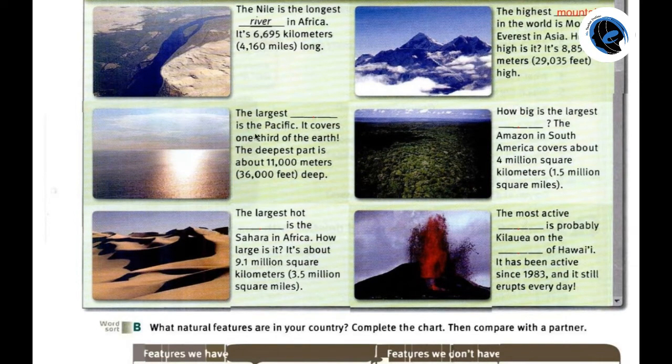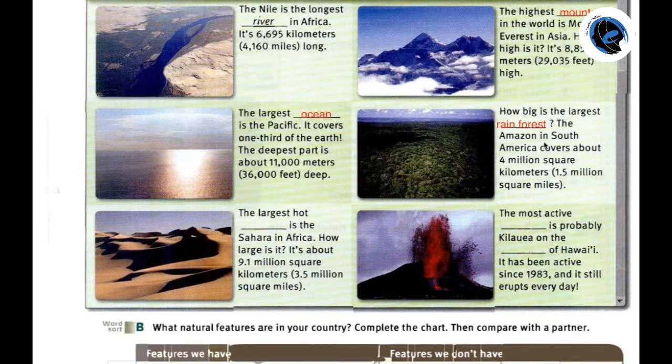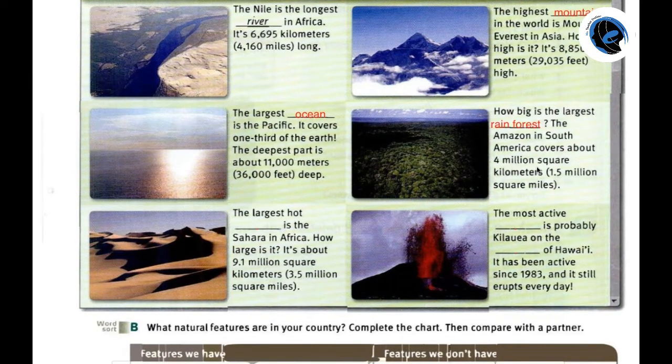The largest is the Pacific. So what is this, guys? You can see from the picture. Very good. This is an ocean. Ocean. The largest ocean is the Pacific, it covers 1/3 of the Earth. Very big, 1/3. The deepest part is about 11,000 meters deep. And how big is the largest? What is this picture? Rainforest, very good. It's a rainforest. How big is the largest rainforest? The Amazon in South America covers about 4 million square kilometers.